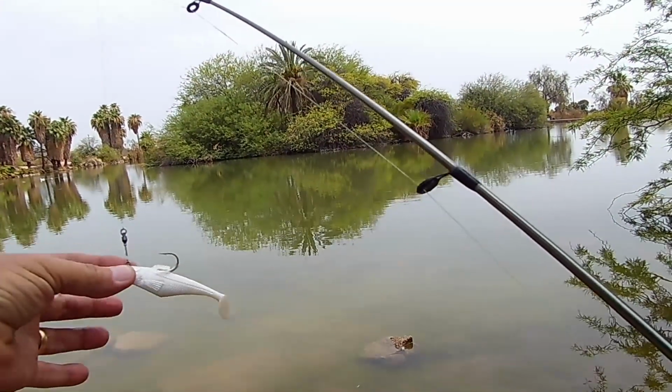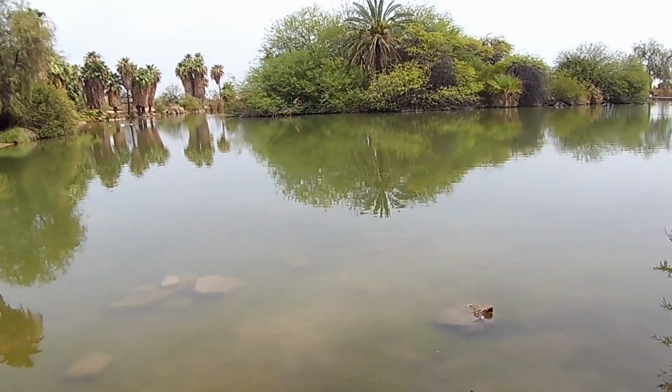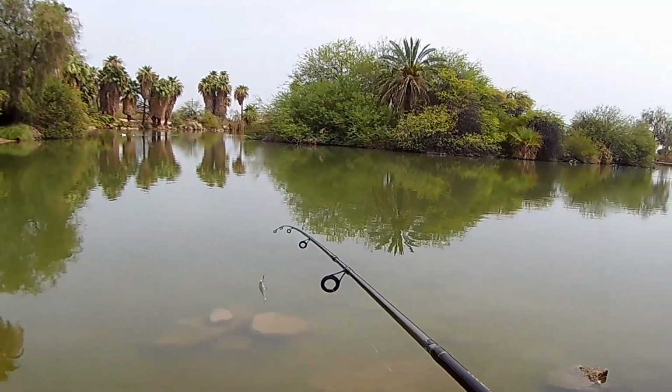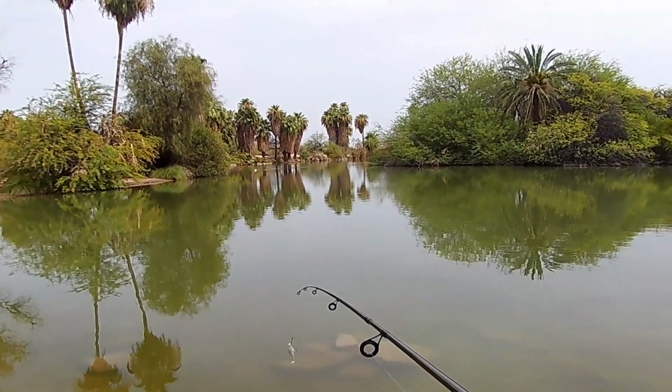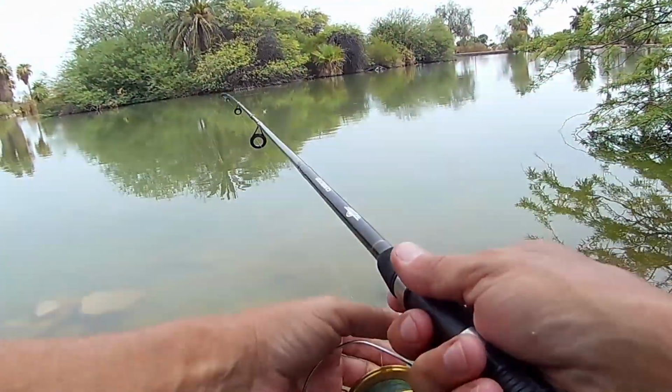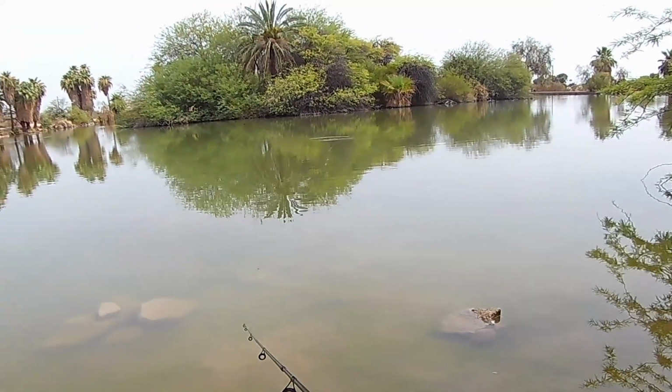I'm going to start with the little swim shad, since that's what I had on at the last place. It's quite shallow. I think they say the max depth here is only around 7 feet. But I've seen a few minnows, so that's a good sign. At least see some bait fish.